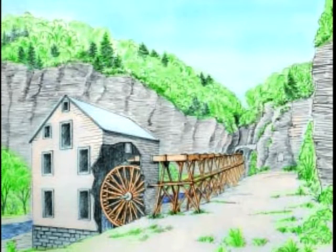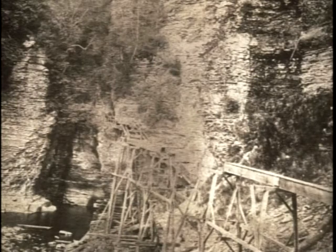And there was a flume that came from the gorge, from that hole through the cliff that's under the bridge now, that came down through this flume trough and ran an overshot wheel in the mill. And this was a plaster mill and made plaster. So this is an old photograph from back in the 1860s showing the remnants of that flume trough coming out of the gorge.